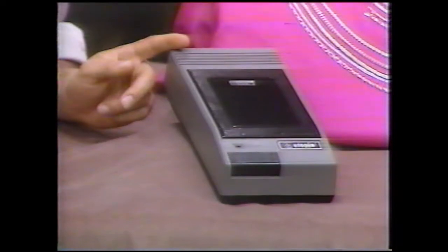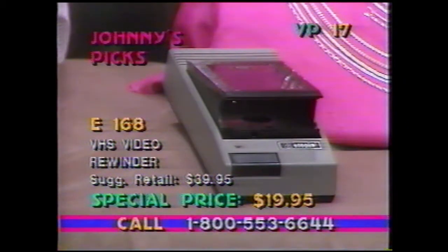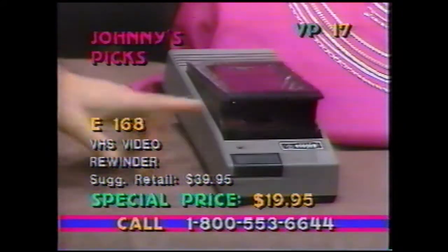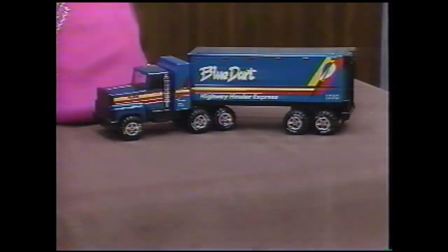And now next we have this rewinder. Now the rewinder works really well. It's going to save your VHS recorder. It's going to save the engine. Now, to get the engine replaced, if you talk to the people that we've talked to, you're looking at anywhere from $100 to $200. Generally, it's so expensive that people will throw away their recorder. Well, don't throw it away. Get this for $19.95, a very low price for something that's going to save a $200 or $300 or $400 or $500 plus investment that you have in your VHS recorder. Keep calling on E168.